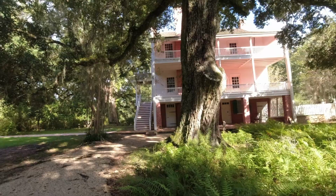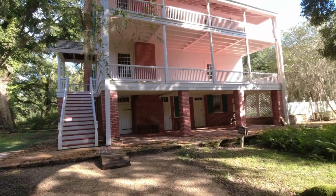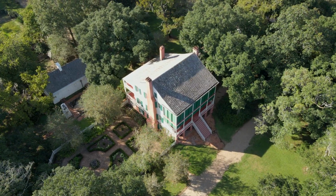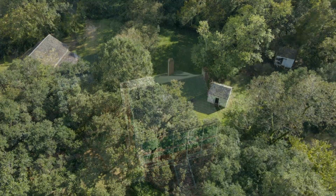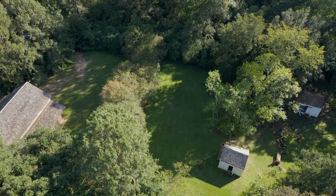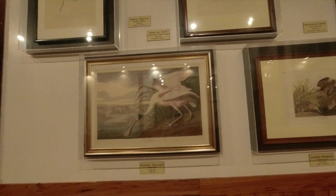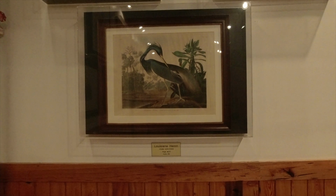I believe he said this was painted in more of a Spanish style. And like I say, at one time the Florida Panhandle stretched to here, where we're at in Louisiana, so it's kind of crazy. Looks like these would be some of his paintings. Spoonbill. No, I've seen that. A heron.